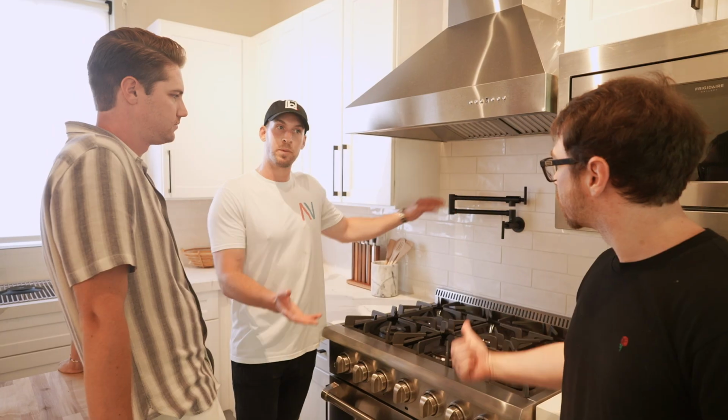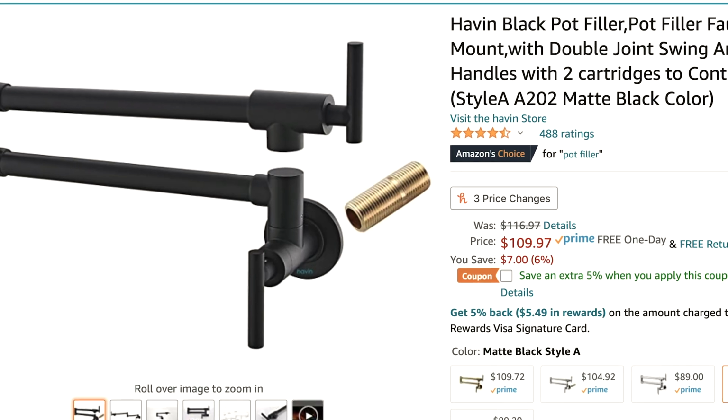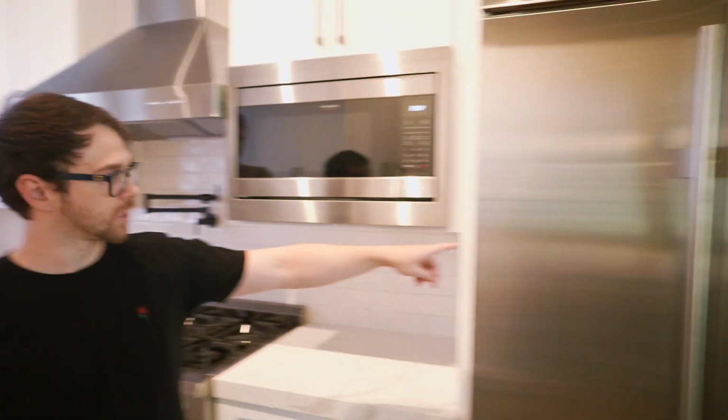How much was it? I think it's $150 for the hardware, and then to install it was maybe another $250 to $300. You're running the water line from the fridge all the way to here, and now you've got your water supply.